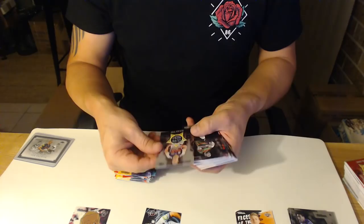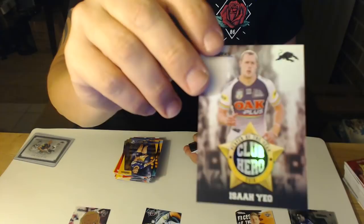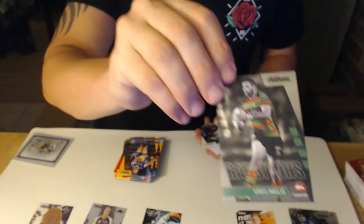These are our club heroes this year. They actually look pretty good in hand. The logo's nice and foily. You can see a bit of shimmer there. Very good. Greg Inglis. Let's see if I can get these.